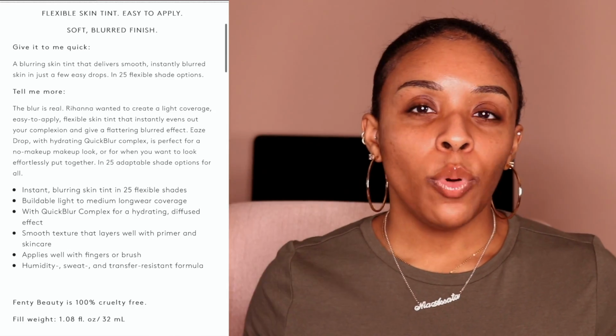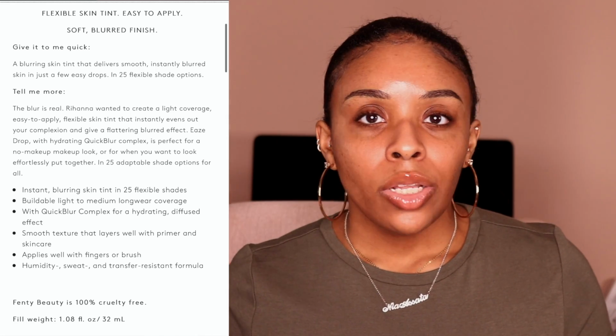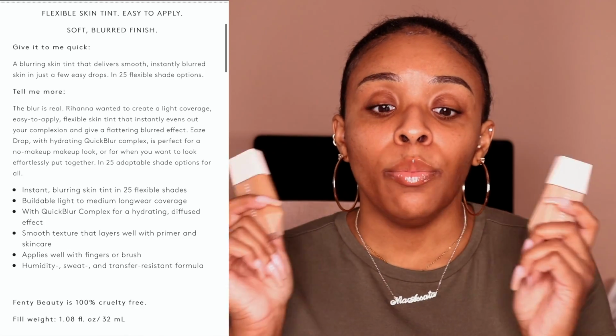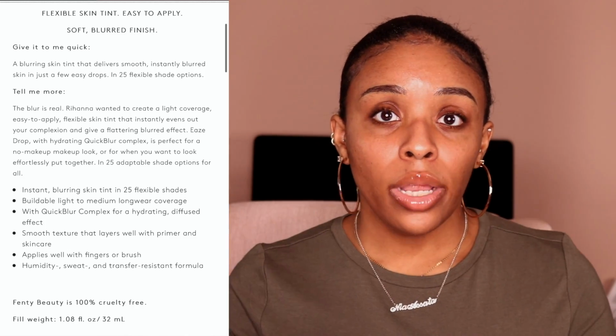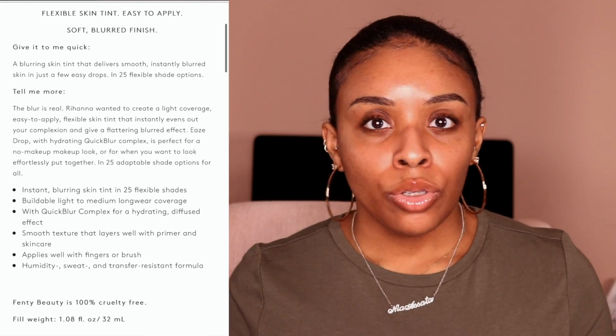Also, this will be perfect for vacation because I honestly do not like doing too much on vacation unless it's a dinner. So this will probably really come in handy, just depending on how I like it. I will put all of what it claims to do right here up on the screen. My only concern, like I said, is that the undertones may not be correct because they did merge a lot of shades into one, and that can alter how the undertones play out.